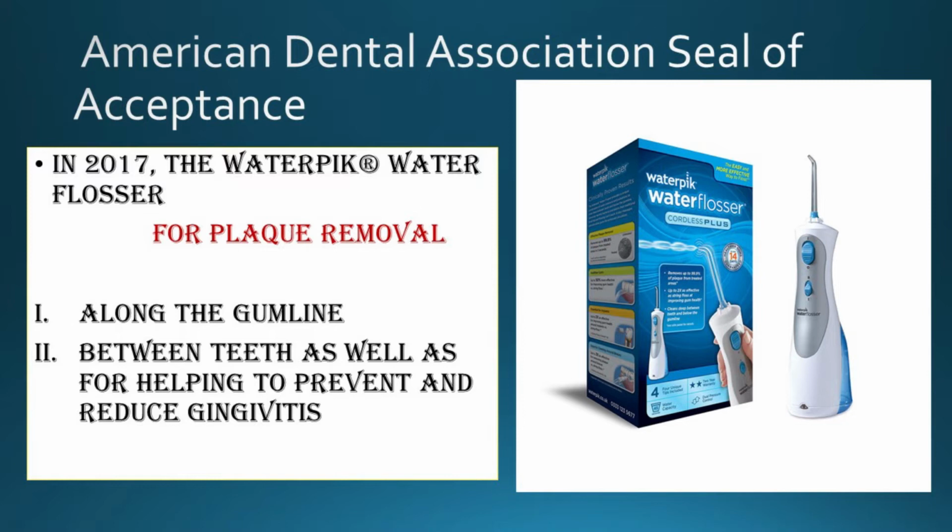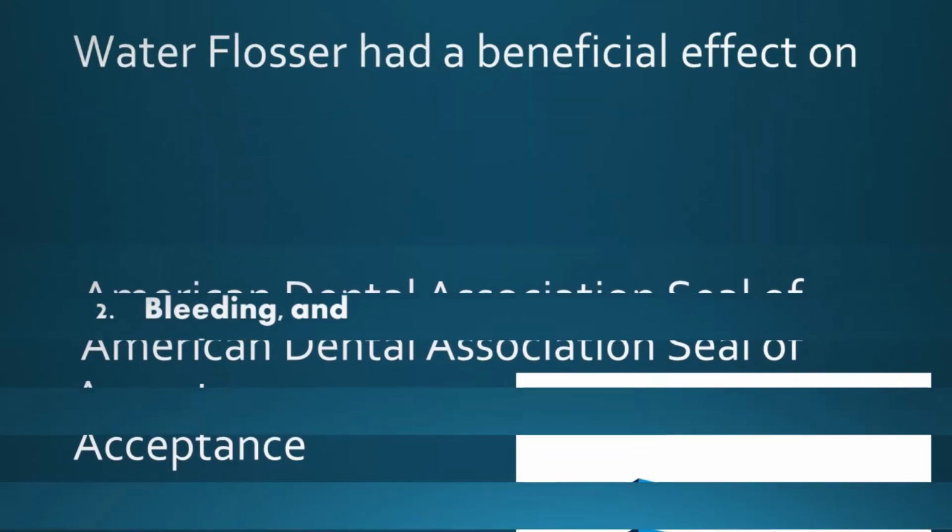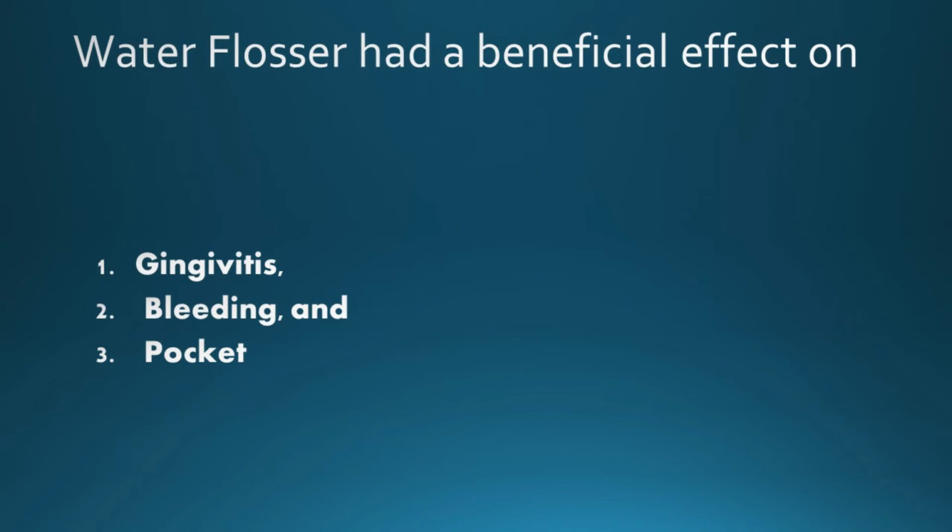This WATERFLOSSER was approved by the American Dental Association, ADA, in the year 2017. It is proven to remove plaque from the gum line as well as between the teeth, so that it prevents gingivitis, or if you have gingivitis, it is going to reduce it. The WATERFLOSSER had a beneficial effect on gingivitis, bleeding and pocket depth.